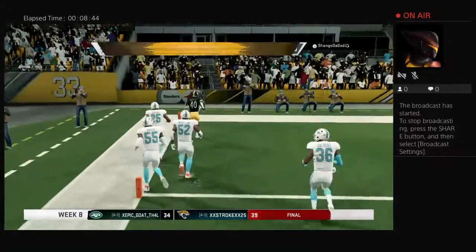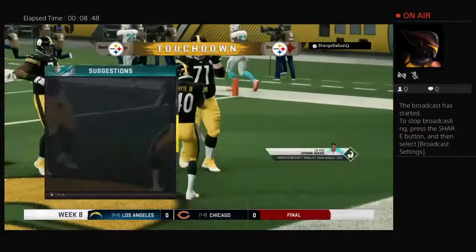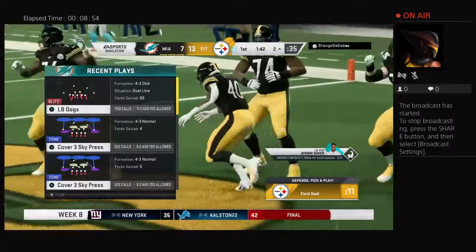And he's in. Touchdown, Steelers. A big play there. His 3rd touchdown now on the year. And the Steelers have taken the lead.